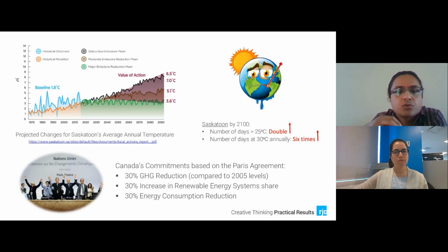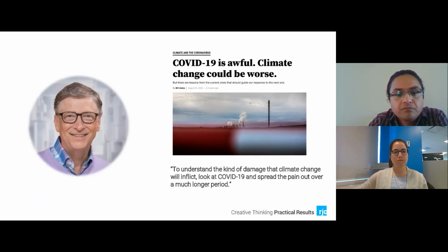So as a result of this, due to the importance of climate change, around 200 countries got together in 1995, and they signed the very first climate action plan called Paris Agreement. Canada is part of Paris Agreement, and Canada's goal is to reduce GHG emission by 30% compared to 2005 levels, to have 30% increase in renewable energy system share, and to reduce energy consumption by 30%. We need to achieve these goals by 2030.